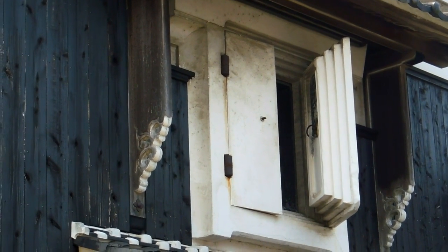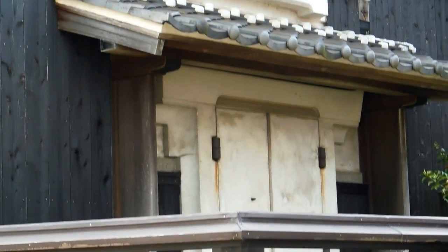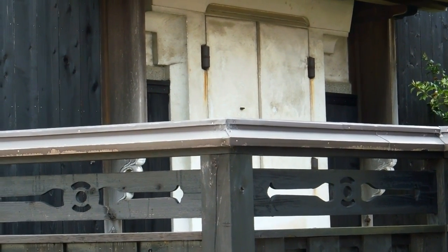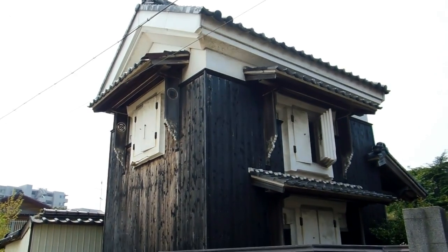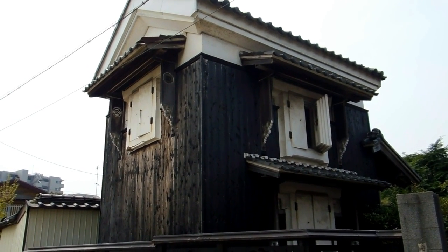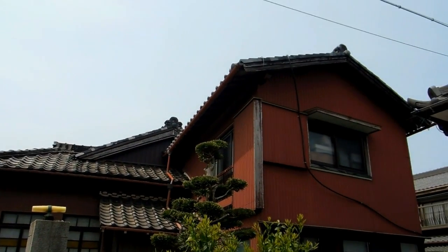They've got bamboo frames through them as well, but they're mostly mud, and even though they're clad with wood on the outside, they are actually a fireproof building. So in other words, if the buildings around it catch fire, chances are that whatever's inside the storehouse will be safe, because the fire can't get through the mud walls. The walls are mostly mud, the roof is mostly mud, so there's no real way for the flame to get into the inside.